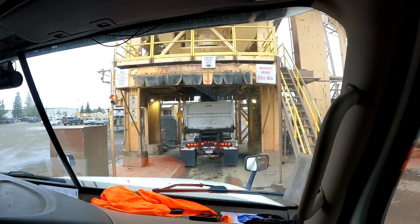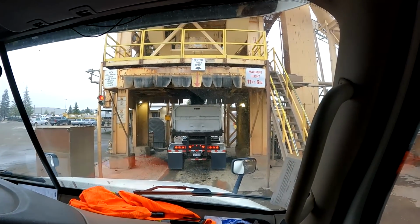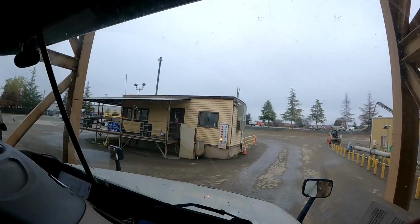I think the Tiker plant's smaller. I don't think they do as much. No, they do a lot here. That's all they do. So this place is probably close to 50 to 60 if I had to guess. Crazy. Any more? That was the last one.